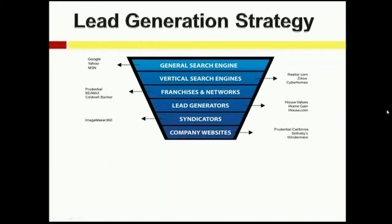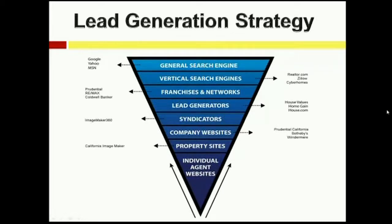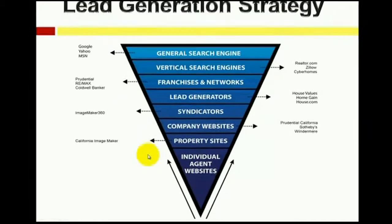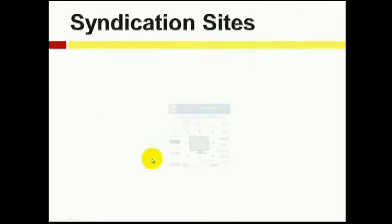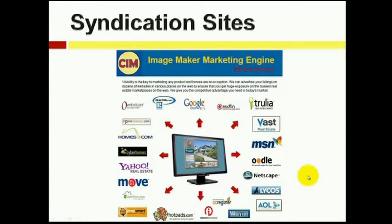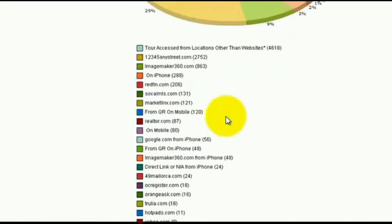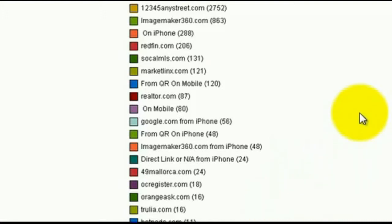And when we look at leads, we need to first look at traffic. And what we're looking at here is a traffic funnel. The most traffic that is available to us in our business is general search. And as you go down the funnel here, the bottom of the funnel is individual agent websites. And here's where most agents spend the most amount of time when we really need to be figuring out how do we optimize here. And there's several other steps in here that our image maker marketing engine can help you impact. We're definitely going to talk about general search, but the image maker marketing engine gives you the exposure, gives you traffic reports on all those areas as well, down to how many showings are being delivered from each individual website. And this report, by the way, is one that can be sent out to your clients on a weekly basis. Really, really enhances communication.